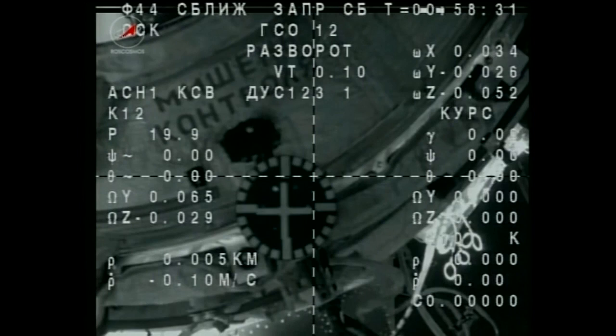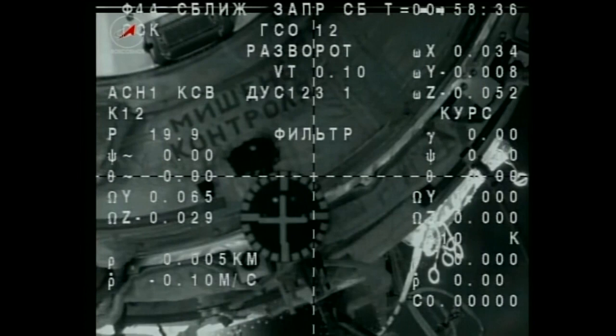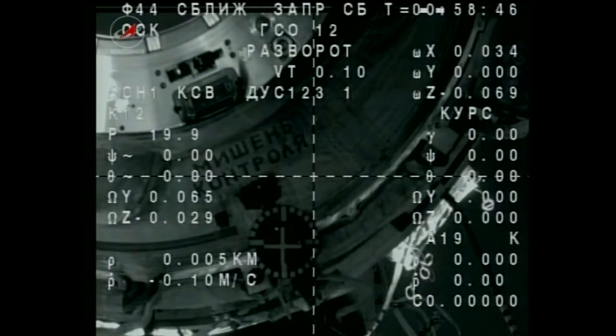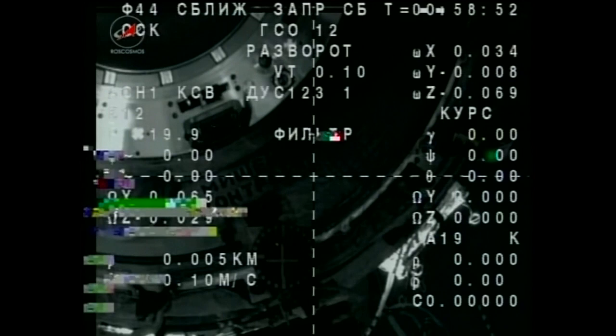That was Fyodor Yurchikhin wishing his colleagues good luck aboard the station. Again, undocking occurring at 4:58 p.m. Central, 5:58 p.m. Eastern, as the station flew over southeastern Mongolia, 252 miles above the Earth.